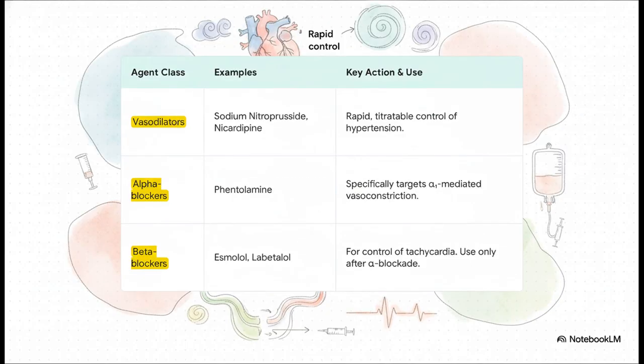Now, when the blood pressure does spike, and trust me, it probably will, we need to have our pharmacological crash cart ready to go. Our mainstays for rapid control are short-acting, easily titratable vasodilators like sodium nitroprusside or nicardipine, which you can see here. An IV alpha blocker like phentolamine is great because it directly attacks the alpha-1-mediated vasoconstriction, and a short-acting beta blocker like esmolol is absolutely essential for controlling tachyarrhythmias, but I'll say it again, only when you are completely confident that your alpha blockade is solid.